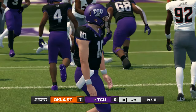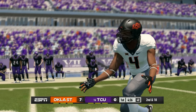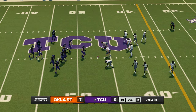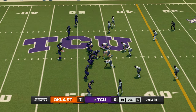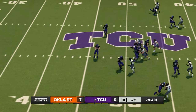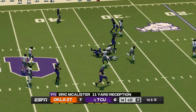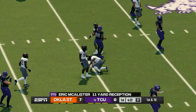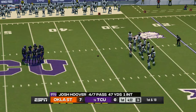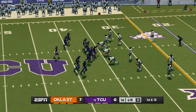Quickly to the tight end, incomplete. Number 9, intended receiver on the way. That makes it second and 10. He's tackled around the 36-yard line.